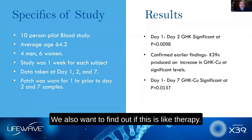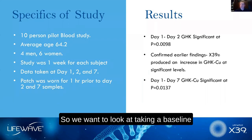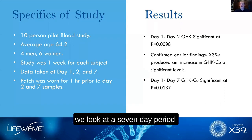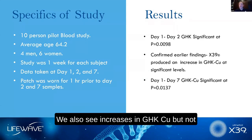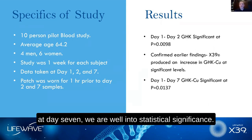We also want to find out if, this is light therapy, so we should be able to see an effect rapidly. So we want to look at taking a baseline and then doing another blood draw 24 hours later. And then as a matter of convenience, we look at a 7-day period. And very clearly, what we see to statistical significance is that within the first 24 hours, we see increases in GHK. We also see increases in GHK-Cu, but not to statistical significance at 24 hours. But of course, at day 7, we are well into statistical significance.